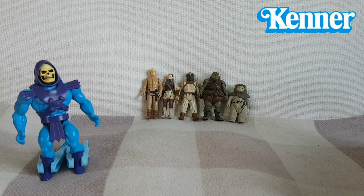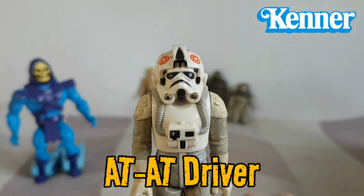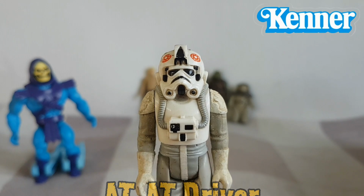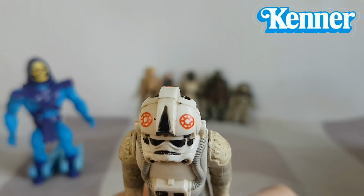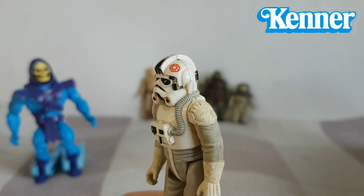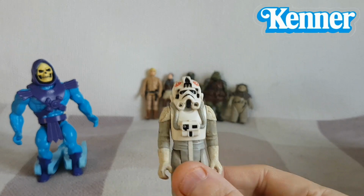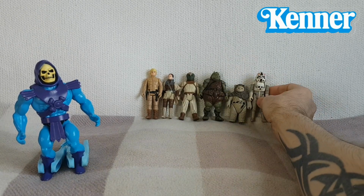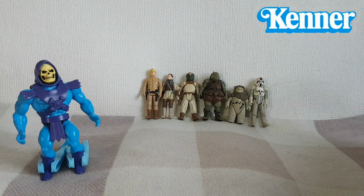Right, next up we have got an AT-AT driver. Fantastic. Do like the AT-AT driver. His decals on his head are in great shape. So that's wicked. Thank you so much, Nick. Like him. He's very cool. Let's pop him over here next to the Ewok, I believe to be Chief Chirper. Could be wrong again about that. Okay, I can see the items that are left.